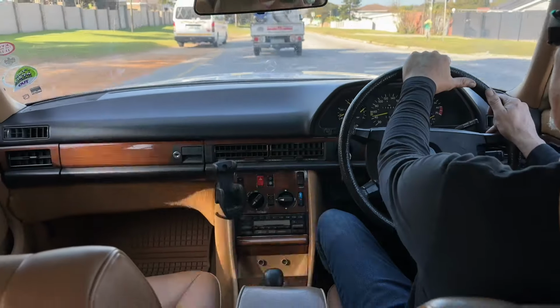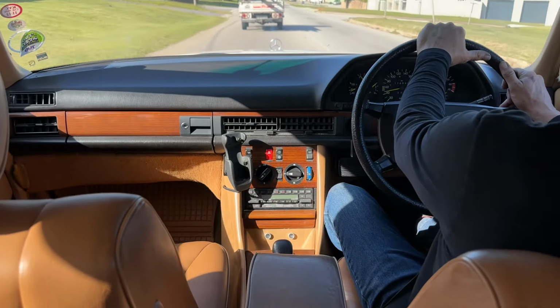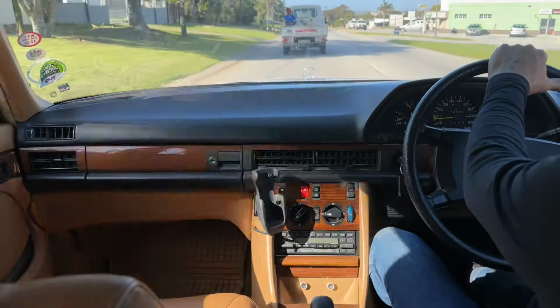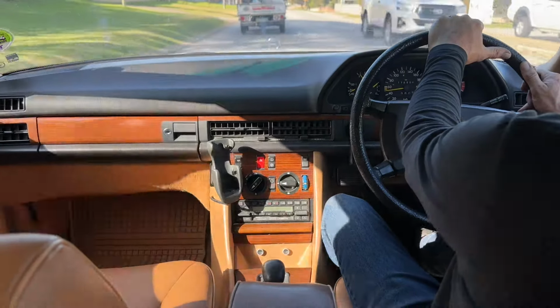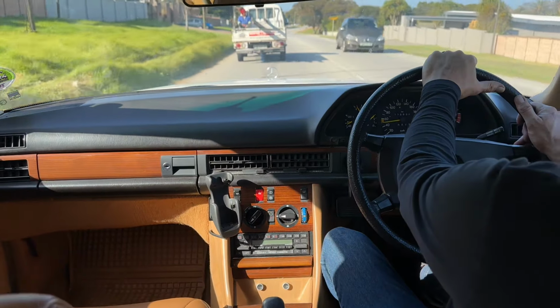And I see that the self-leveling suspension has been deactivated at the back. Standard shocks and springs, which is a good thing. The standard shocks and springs are never going to give any hassles. And they offered the 280 SE or 380 SE in any case. So the ride quality is not affected at all by doing that.